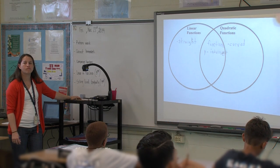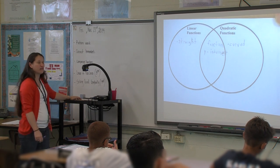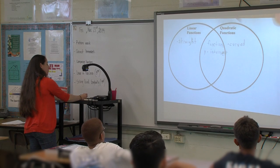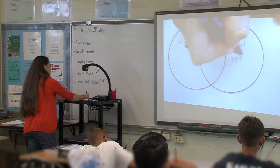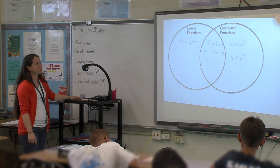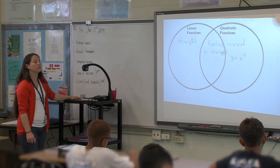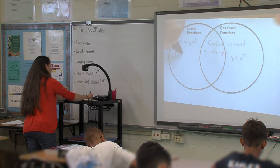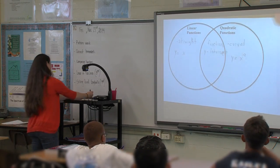For the quadratics, they go by squared. Okay, so what gets squared again? The x. So quadratic functions, their equation comes in the form y equals something with x squared. And linear is just by x. So can we put that over there? Yes. So y equals x. What do you guys know the equation actually to be? Y equals mx plus b. Very good.